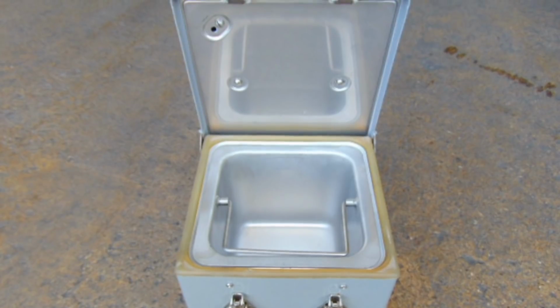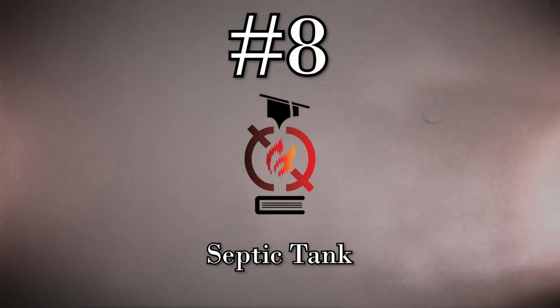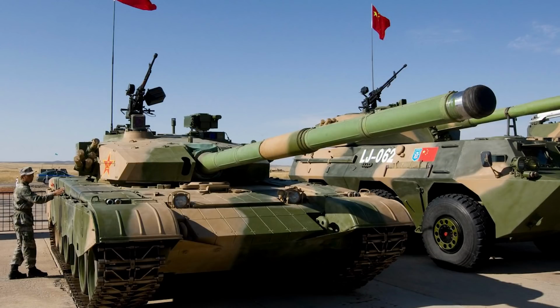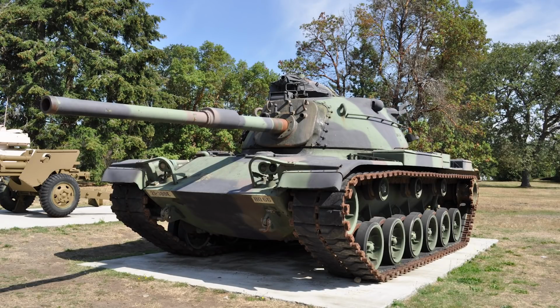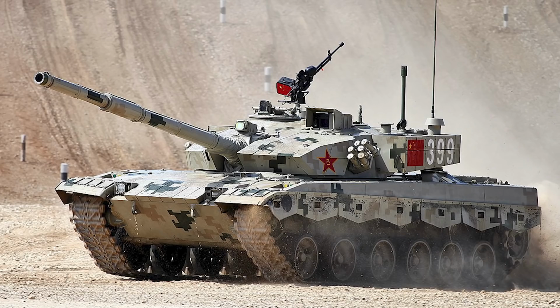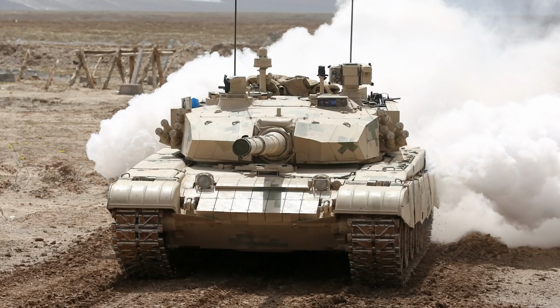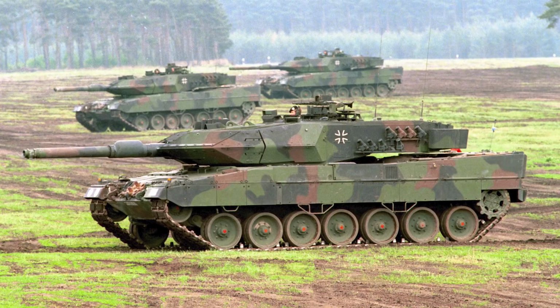But what other kinds of tanks do the military use? Number 8. The septic tank. When troops don't have easy access to sewage systems, but have the time to create the modern convenience of flushing toilets, they turn to septic tanks. You need a place for human refuse to go, and these tanks can be periodically cleaned so that they can be used in perpetuity. This is such a ubiquitous solution that civilians use them all the time.